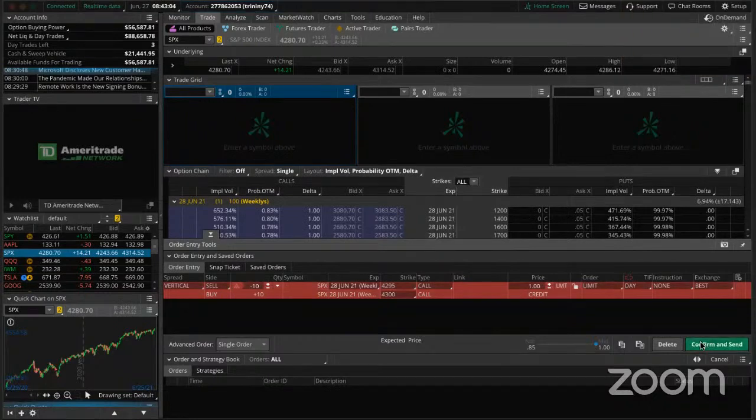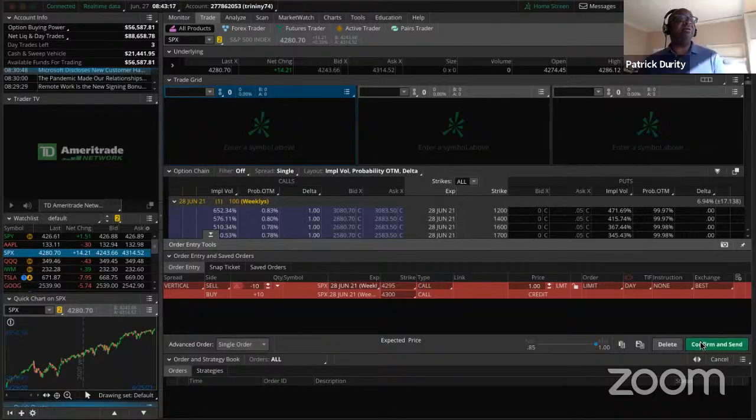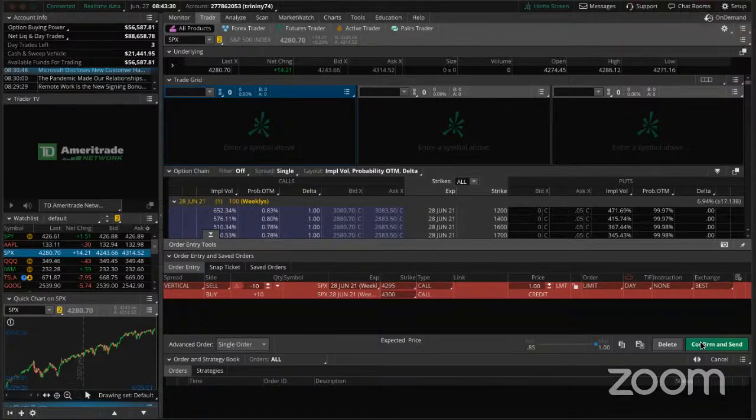Based on what you're showing here, Patrick, that's $1 price with 10 contracts, so you would collect $1,000 for that trade. Exactly. You collect $1,000 and risk $4,000, so you're talking about a quick 25% return in one day. Oh man, I'll take that trade, depending on where the market opens and how the S&P 500 is behaving.